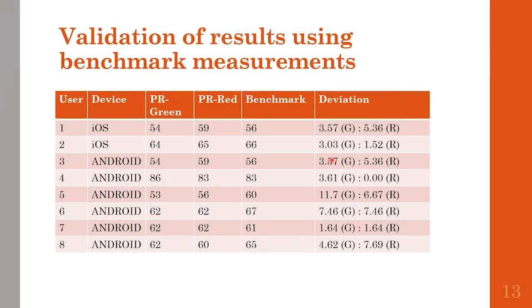The method was tested against healthy people who belong to a wide range of age, 17 to 52 years old. The recordings were performed under ambient light in the laboratory. The results are compared against the pulse rate measured using the traditional benchmark approach described earlier. 2 types of smartphones were used, one based on iOS and another one based on Android. It was observed that the deviation is relatively high in some cases, reaching a value of up to 11.7%.